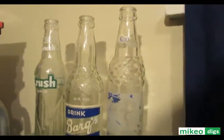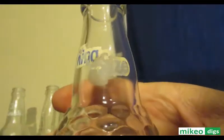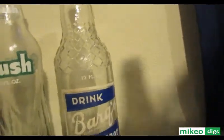Okay, here's just a couple of the painted labels. That Suncrest I found yesterday. Yeah, it's Art Deco. King size. And this Sparks. I think I found that about a month ago, but it's been drying.